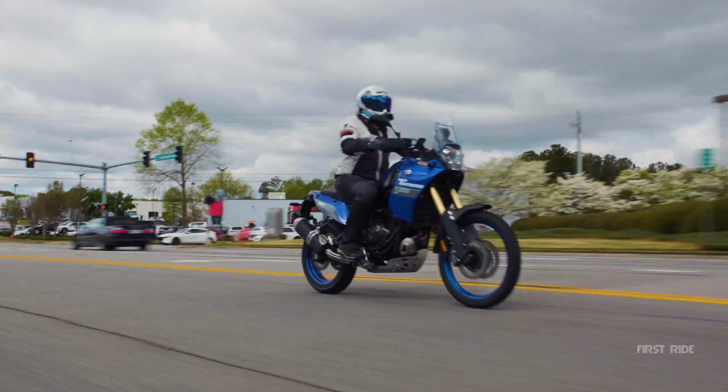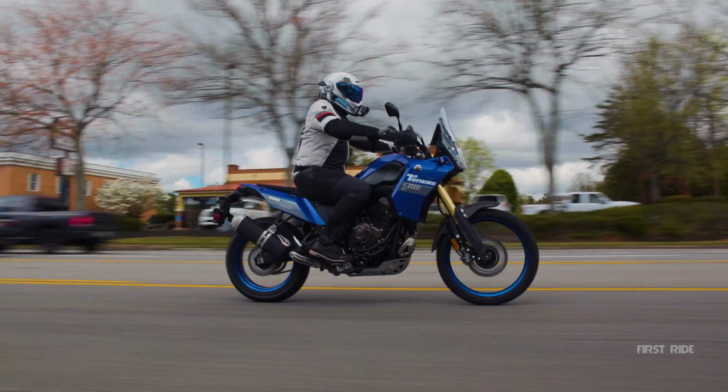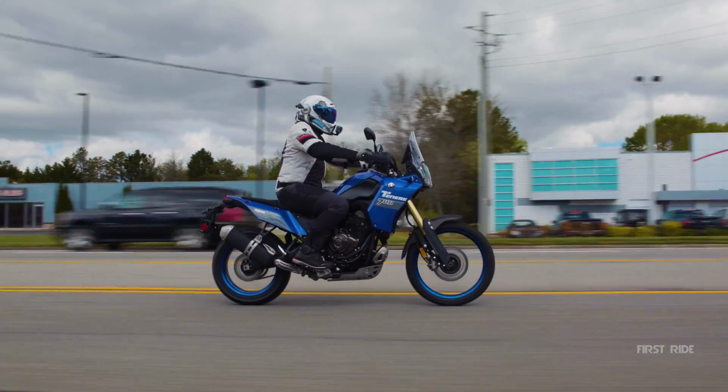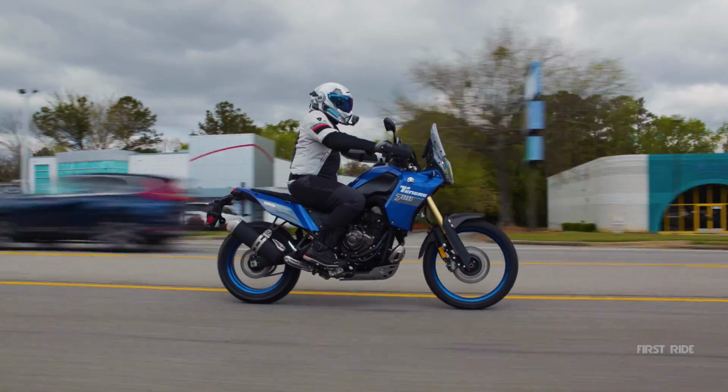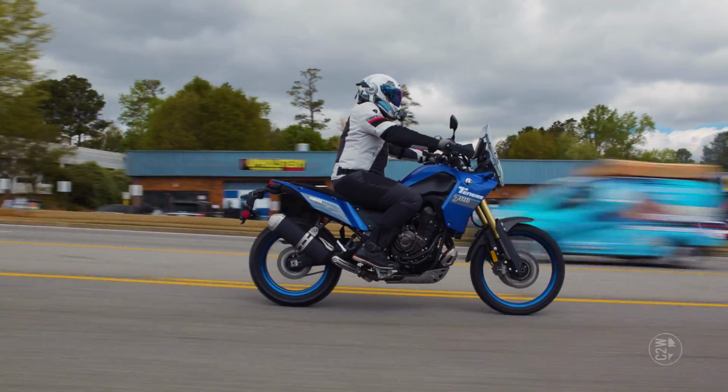I'm fascinated. All right, so guys, body position wise, one, the seat is slightly firm and it's kind of thin. The top half of my body is upright. My arms are stretched out relatively far to reach the handlebars.